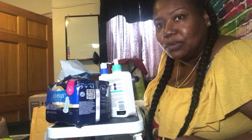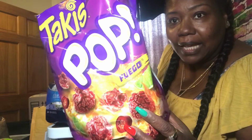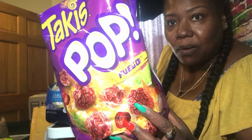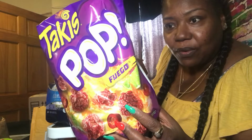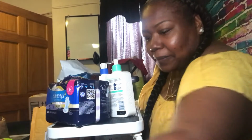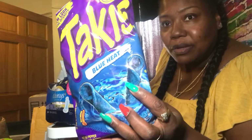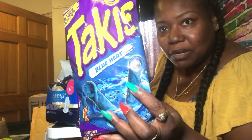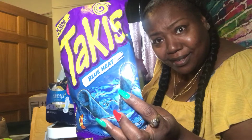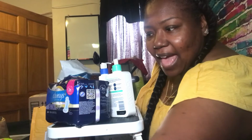But I did go on the run to CVS. And look what I found. OMG. Takis popcorn. Never seen it. So I will be doing a review on this here. OMG. Blue Takis popcorn. Like the ocean. Ocean blue. What? Your girl gotta try this. So we will be reviewing that.